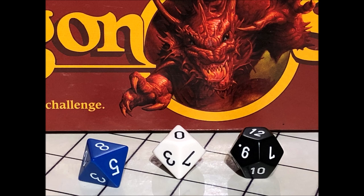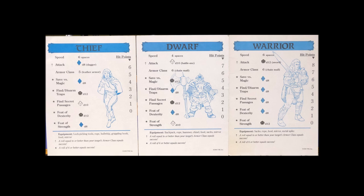The higher the dice the character has for a particular skill, the better their chance of success. Every character has dice assigned to their attack, save versus magic, find disarm traps, find secret passages, feat of dexterity, and feat of strength. The player tells the Dragon Master, which is Dragon Strike's version of the Dungeon Master, what they want to do, rolls the appropriate die, and if the result is 6 or better, they succeed.